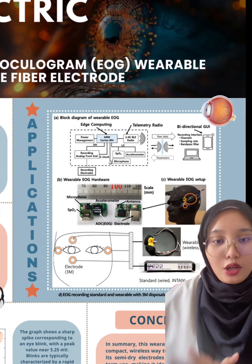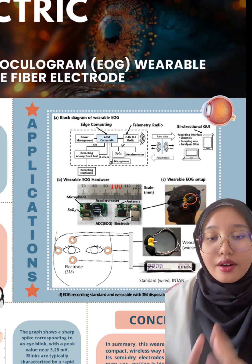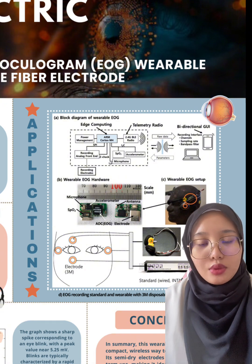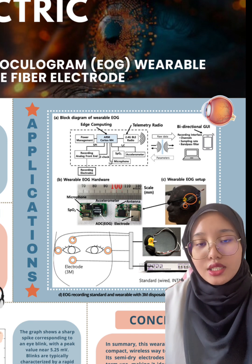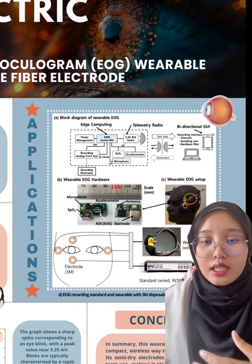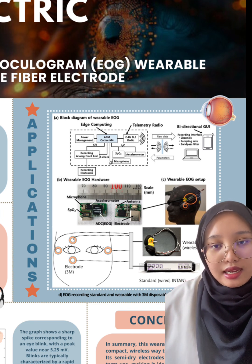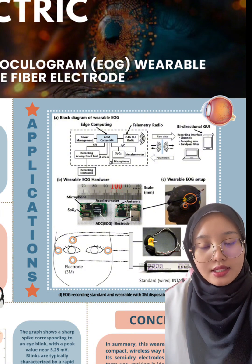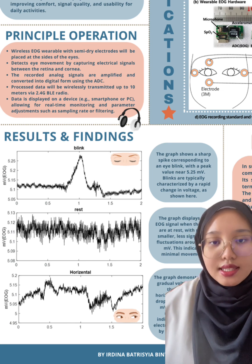Here, we can see the block diagram of the wearable EOG system. So the core of the system consists of an ARM Cortex M4 processor handling edge computing, supported by power management, SPI and I2C communication. Recorded analog signals from the EOG electrodes are processed and sent via 2.4G BLE radio to a remote device, such as a smartphone, where data analysis can be carried out. We also see the hardware setup of the wearable, which integrates a microphone, accelerometer, and SpO2 sensors, making it more versatile.